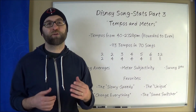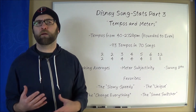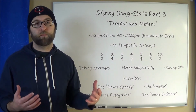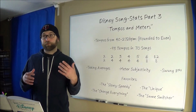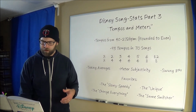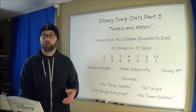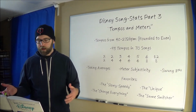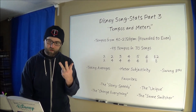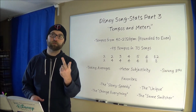Next, real quick, we got the category of the change everything tempos. So sometimes you're in the middle of a song and you figure, what the hey, why not give the beat a complete makeover by changing the tempo and the meter? Examples of this technique are to be found in the song True Love's Kiss. It starts out, I've been dreaming of a 1 2 3 4, and then the birdies come in, and it switches to 3, I've been 1 2 3 1 2 3 1 2 3.